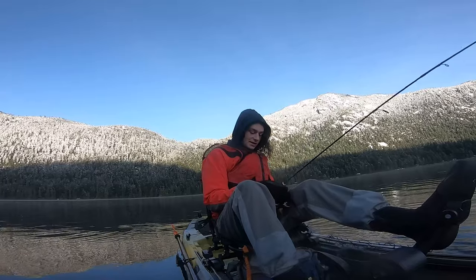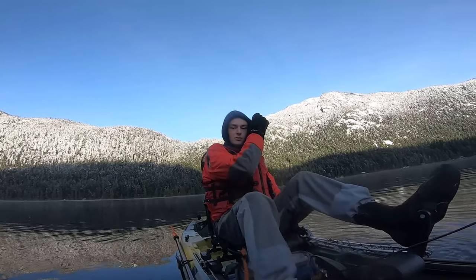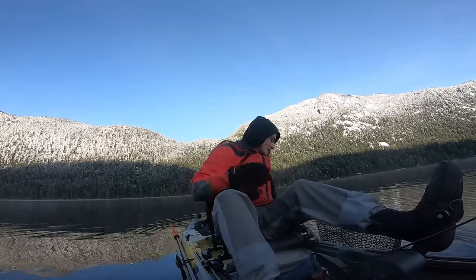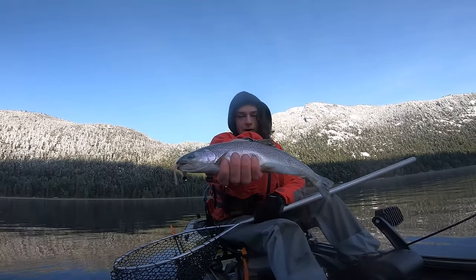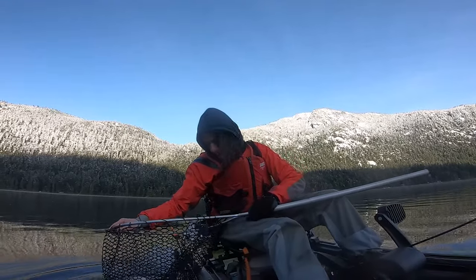Huh, that's interesting. This is a really cutthroat trout dominant lake with the occasional brown. I almost never catch rainbows, especially big ones, but this is a decent one. There you go, nice rainbow. Back in the water. Has some sea lice on him, or lake lice rather.